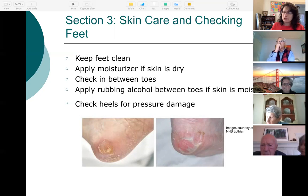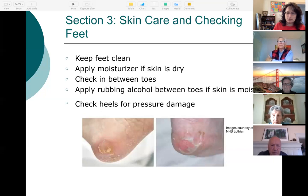If you find that you sweat a lot and you're getting moisture between the toes, rubbing alcohol on a Q-tip or a cotton ball just to dry it out is good. Sometimes aerosol antiperspirants can cut down on the sweating. But I find as you get older, you don't increase in sweating, you tend to decrease. So this may not actually pertain as you get older and older.